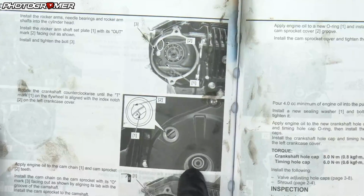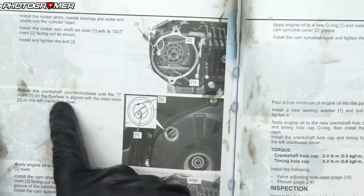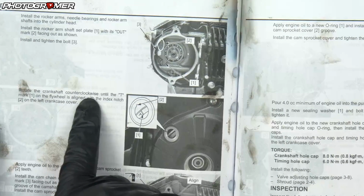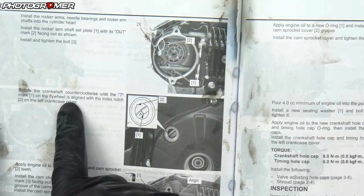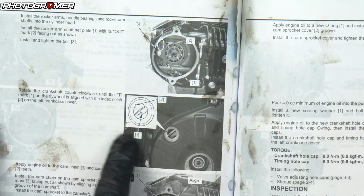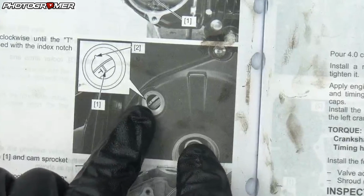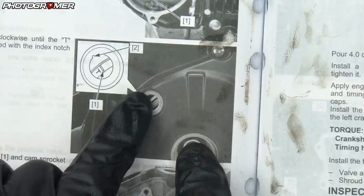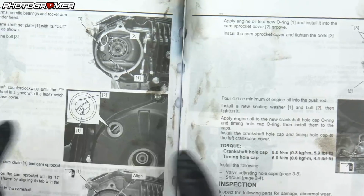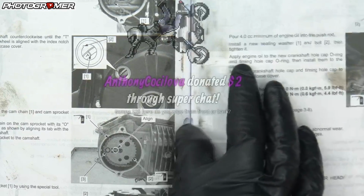We're gonna remove the inspection glass cover there, and then the crank, we gotta crank it counterclockwise. So rotate the crankshaft counterclockwise until the T mark on the flywheel is aligned with the index notch on the left crankcase cover. So you got the T right here. So we're gonna rotate this around until that T is lined up with that little notch right there. It's gonna be hard to see on the bike, so I'm just showing you guys right here. All this slides off, the jug slides off, and then the cylinder will be on.